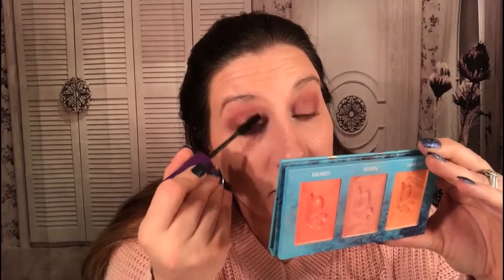So I'm going to go in the lower lash line. Don't mind the face I make when I'm doing mascara. I know we all have that crazy face, right? Okay. And this was just one dip. I haven't been back in there.